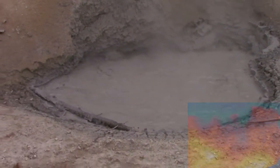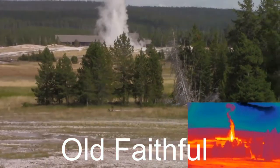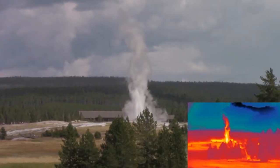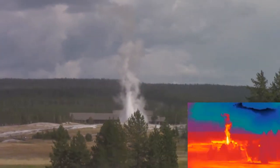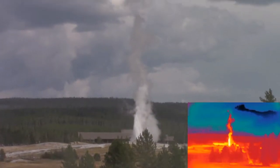And here we are at Old Faithful, probably one of the most famous features of Yellowstone. We are viewing it from a distance so that you can see the full effect of the gushing water and the heat of that water going straight up into the air on the thermal camera.